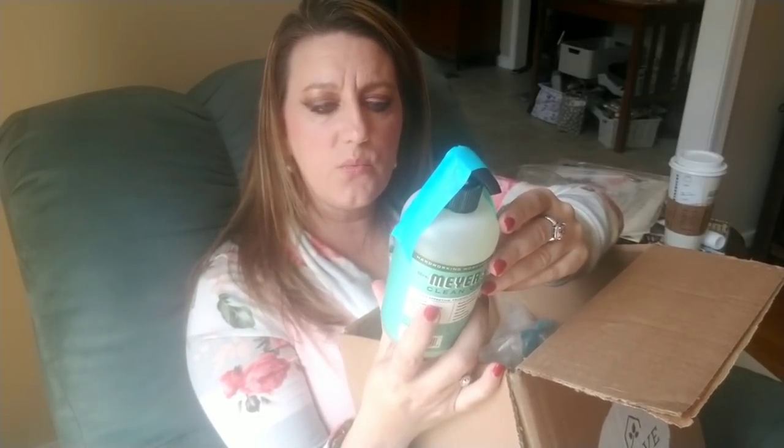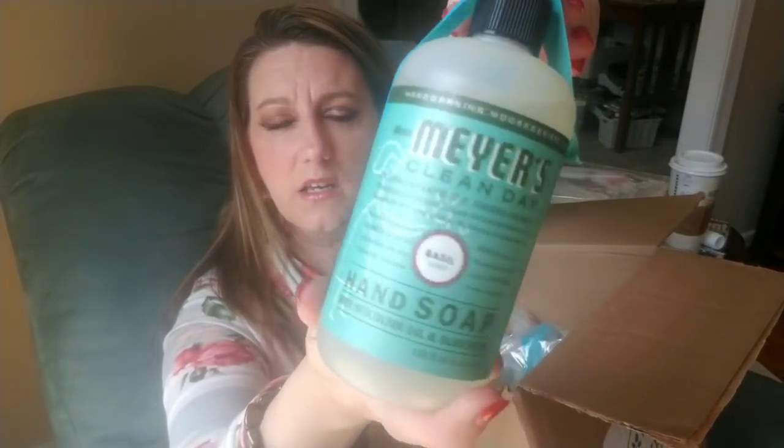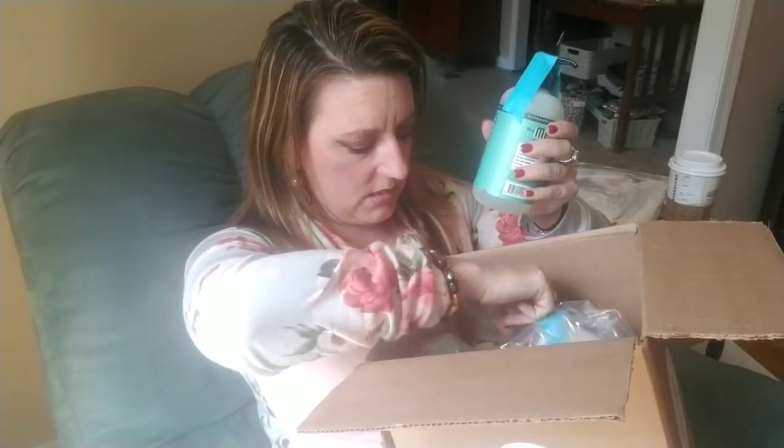But this is the basil scent hand soap with olive oil and aloe vera. And I like these. I missed out on the peony scented one because I had some fraud hit my card and they had a launch of it, and I really wanted that and I lost out on that. But I like lemon verbena and I like mint, the scents that we've been using. So we got that.